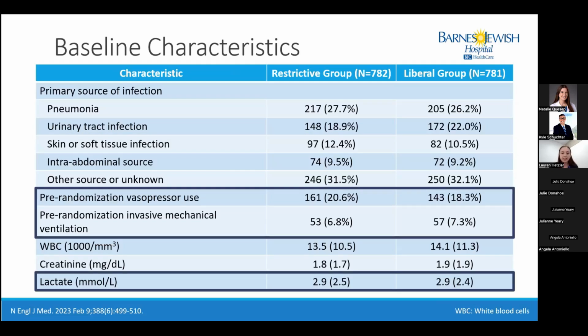Looking at their pre-randomization vasopressor use, you see that close to 20% of patients in either group were on vasopressors at that randomization point, and then only about 7% of patients in each group were mechanically ventilated pre-randomization. And finally, their baseline lactate was 2.9 in both groups. And so all of this goes to show that overall, my assessment of the patients in this trial was that they weren't as severe in their septic shock as other trials, such as the classic trial. And so just keeping that in mind when we look at the results of this trial.